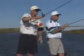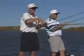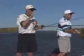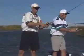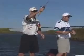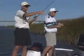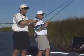If you're flipping something that's 3 or 4 foot deep, if you pitch it out there and your line's tight, your bait swings back towards you. So you want it to fall naturally and straight down right at the target. So I always like to finish my pitch with my rod up at about 11 or 12 o'clock. That way I got plenty of slack to follow that bait down all the way to the bottom.